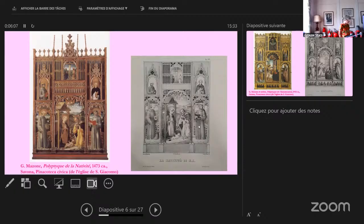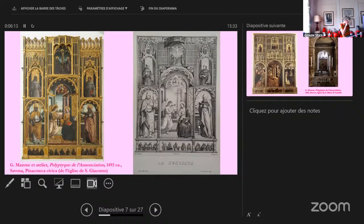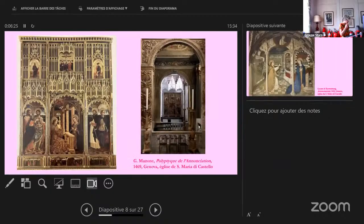La restauration se limite à la reconstitution de la partie perdue au-dessous du panneau central, exécutée en imitant les rosaces ajourées des compartiments latéraux du polyptyque de la Nativité, et à l'insertion des flèches et des fleurons sur les cadres supérieurs, conformément à la solution mise en œuvre par Mazzone lui-même dans le polyptyque de l'Annonciation de Santa Maria di Castello à Gênes. Réalisé en 1469, ce polyptyque suit sans aucun doute l'illustre prédécesseur de ceux qui se trouvent aujourd'hui à la Pinacothèque. Il est également enchâssé dans un cadre de marbre dans le style de Domenico Gaggini, avec les mêmes éléments décoratifs comme de fines colonnes torses, des fontaines à cuspide décorée, des losanges et des feuilles rampantes.